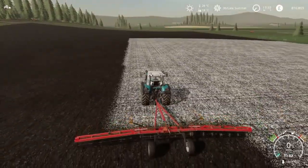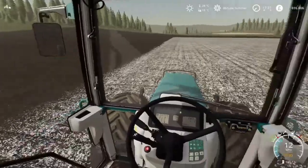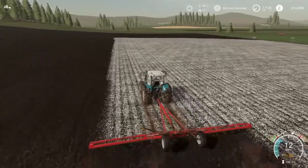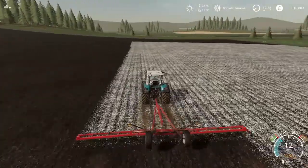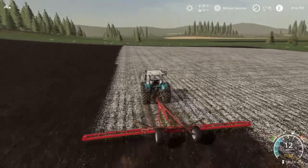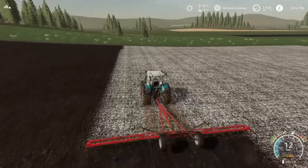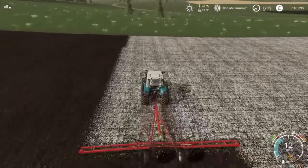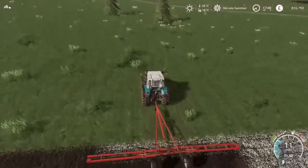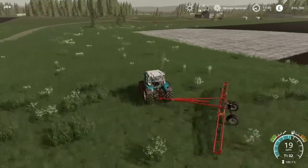Dear. Try this again. I'm not going to squint. Okay. So yeah, tomorrow will be first day of autumn. Like stating the obvious, me. So we'll probably have some fields to harvest tomorrow. We'll see.